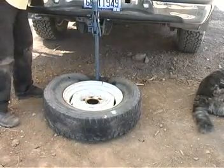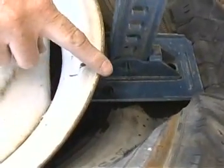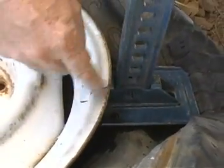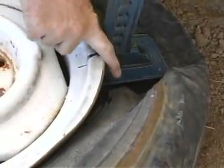Now the bead down in here on the tire is off the rim. So what I'm going to do is work my way around and take the bead completely off the rim so I can show you some more tricks.